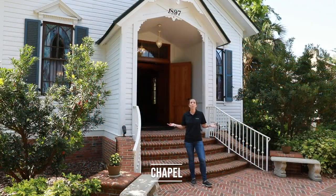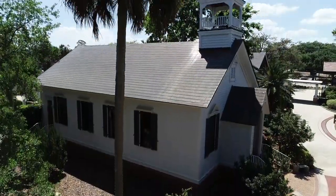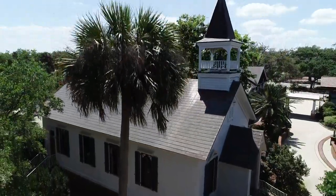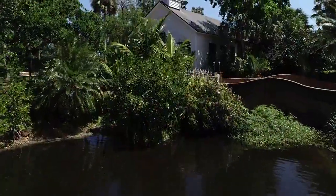So this is our chapel, built originally in 1897. It was this area's first town hall and community center. It was gifted to my family in 1997 so that we could save the history behind it by relocating it here to the property and utilizing it as our fantastic indoor ceremony space.